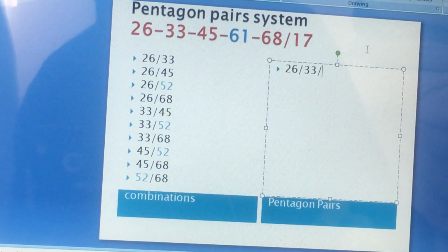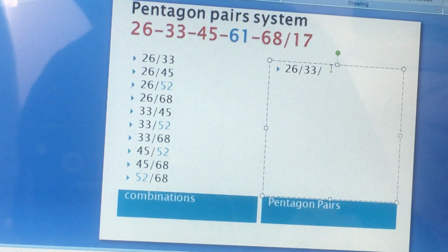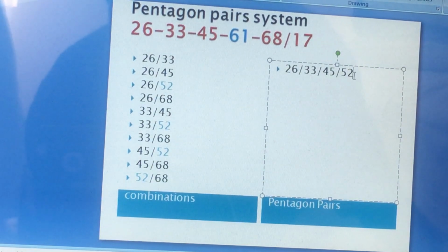After quadruplets come quintuplets. 26, 45 cannot be paired up because you have 26 repeated. 26, 52, 26, 68, 33, 45, 33, 52. That means 33, 68 cannot be paired up. So up to here, no number can be paired with that because you don't want triplets. You want quadruplets because then you have 2 blank spots to fill in. That's not good. You're going to have to pick 45 and 52. Because you pick 45 and 52, that 52 cannot form a winning combination.